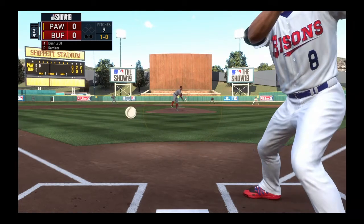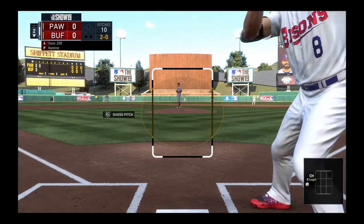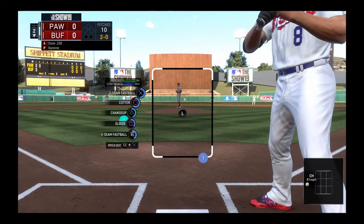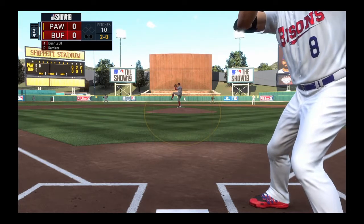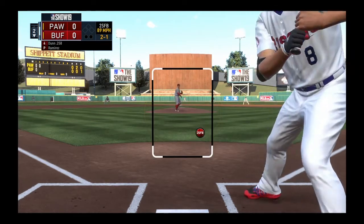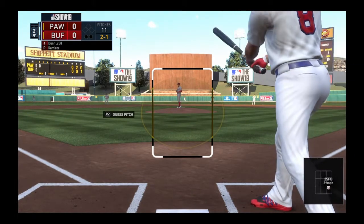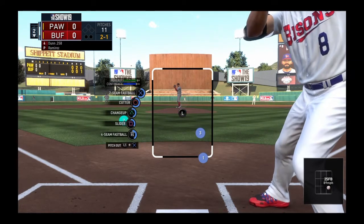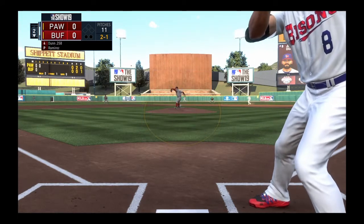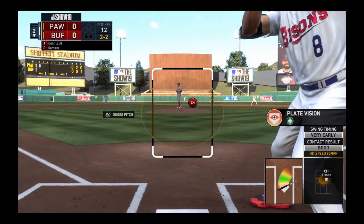The 1-0 pitch is laid off for ball 2. And he'll lay the fastball in here to get the count back to 2-1. Early swing there as he pulls it foul to the right side.